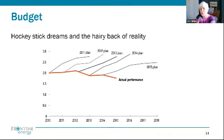So the last thing I want to really cover in the scoping is the budget. I found this graphic, which is actually about sales. It's more related to sales and reality, but I love the idea of the hockey stick dream and the hairy back of reality. We can come to you with a plan that says you need to replace 53 vehicles every year, and you can use the CVRP or HVIP to cut the cost, and it's only going to cost you $7.2 million a year. If your budget is $500,000, the hairy back here, that's not going to cut it.